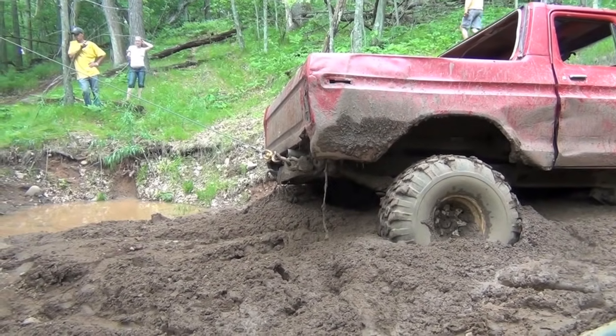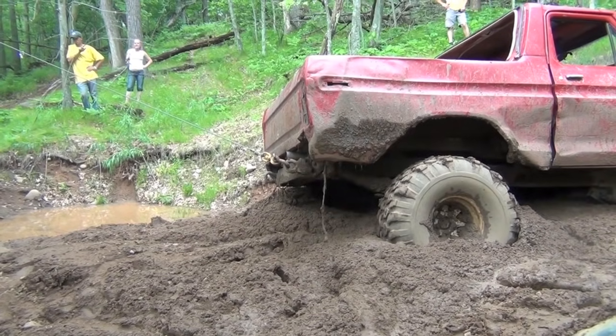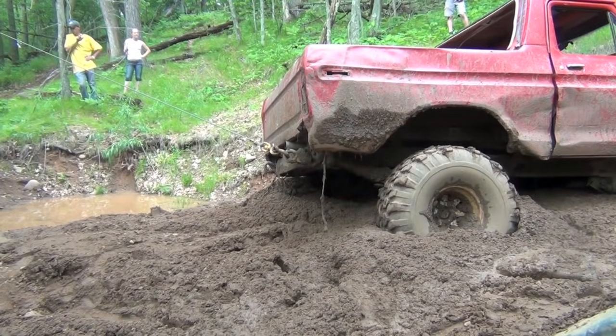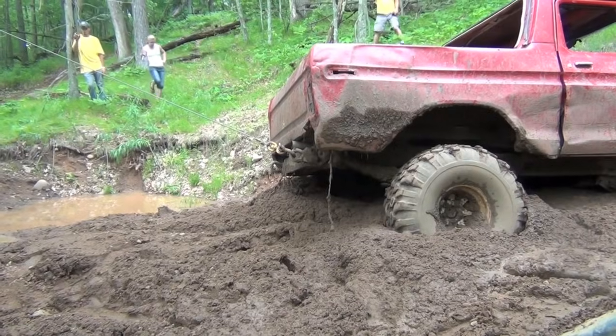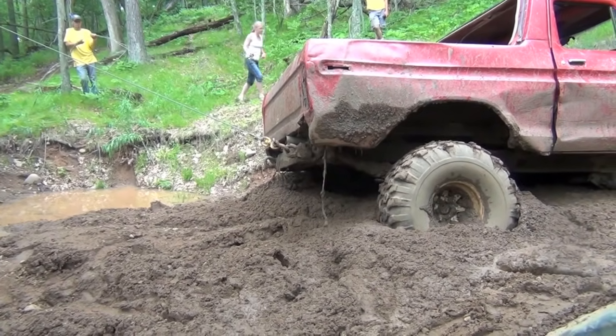Unless you back up more and set yourself in that hole, Eric, then it'll be more of a straight pull. But right now you have all that leverage being up on top of that hump. I'm wondering if you should hook to the other side so it picks it up more. Hook to both sides.